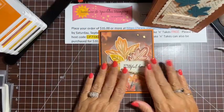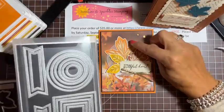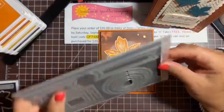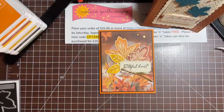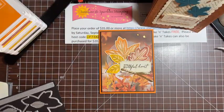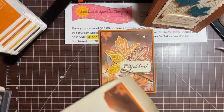Okay, with a grateful heart, we're gonna do this card next. The thing we're gonna add to this one is the Stylish Shapes die. So we're gonna use a circle to cut out the vellum. And then everything else, I believe, is the same. So here are the pieces for this.